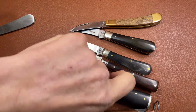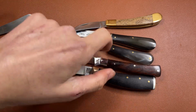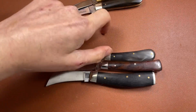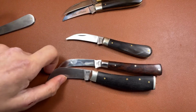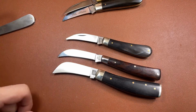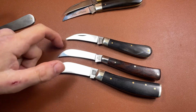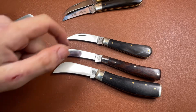would be this one. So it's longer than the peach pruner. Too many knives getting in the way here. So it's as long as a standard pruner, but narrow as a peach pruner, so somewhere in between.